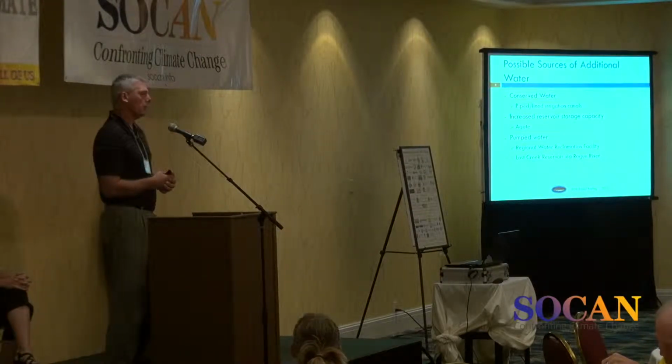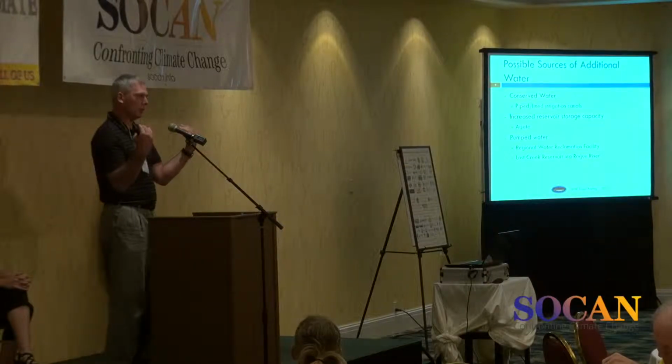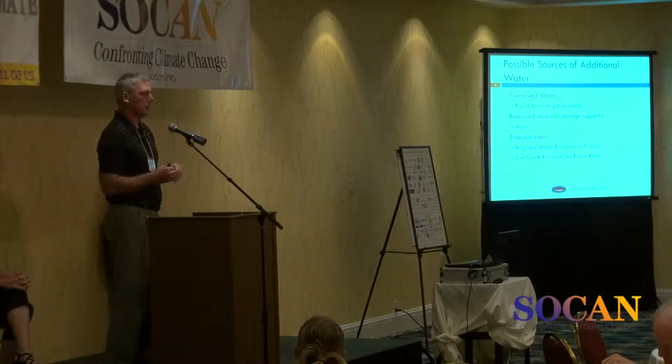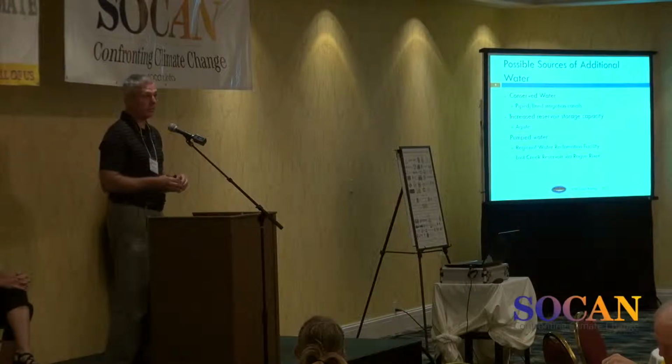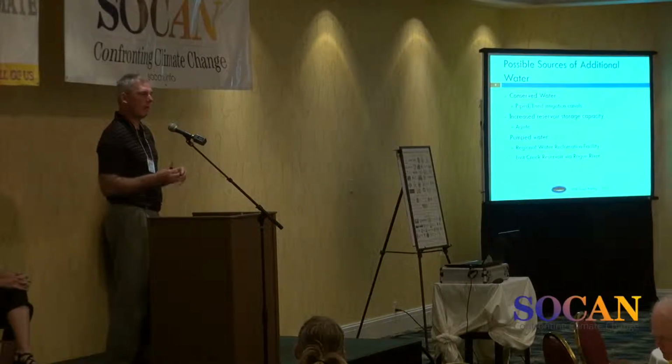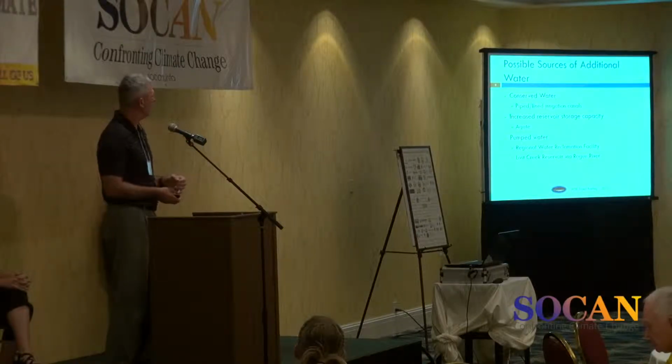Reservoir storage capacity. We looked at, with the hydrology, the reservoirs that we can look at: Agate, Howard Prairie, Hyatt, Emigrant, as well as Fourmile Lake. And the only one that really has the hydrology to add more water to is Agate. Unfortunately, it's also the smallest. It's about 4,500 acre feet. We can add about 4,000 acre feet of capacity and still fill that.